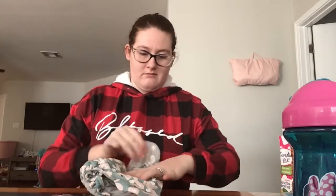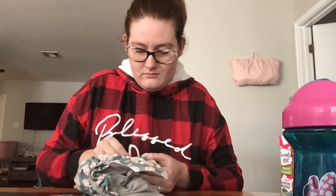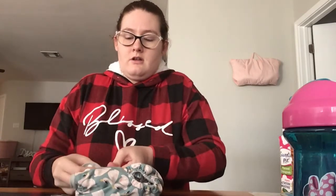And then I just take this, lay it down, and then fasten it just so it looks a little bit neater when I go to put it in. Ta-da! And on top of that, there's tons of cute patterns and everything. So if you're in a bind financially, cloth diapers is the way to go.